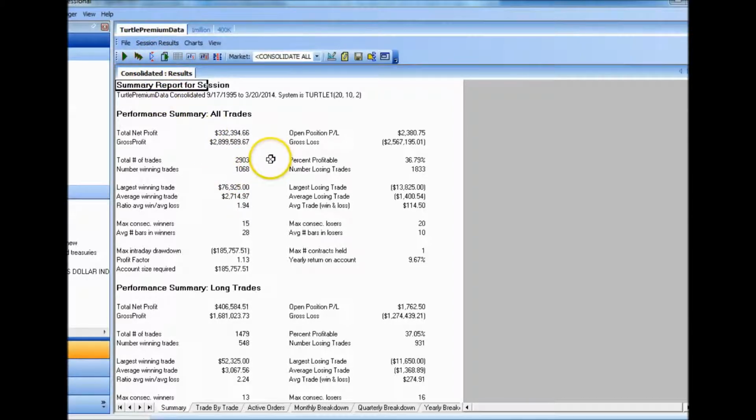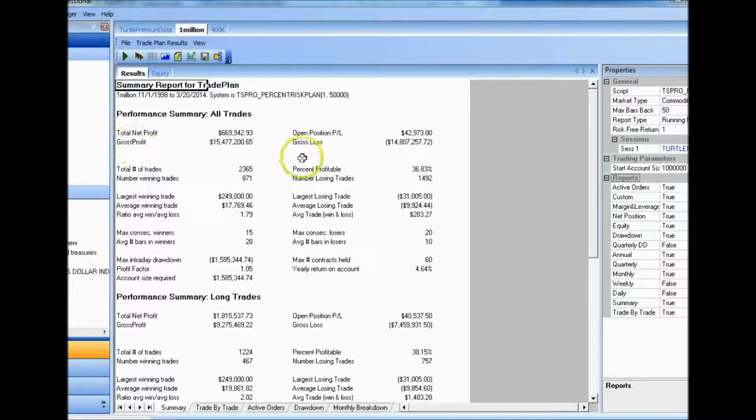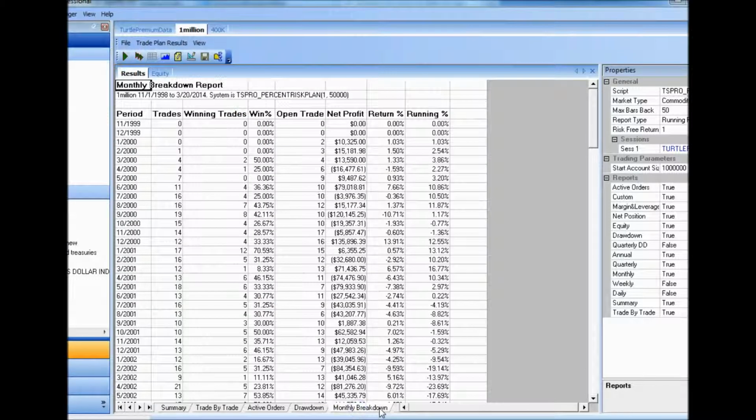These are the results of just trading one contract at a time. And now here are our total results employing the money management algorithm as well. We're testing a $1 million portfolio, risking 1% of our equity per trade, and these are the results. So basically not all that impressive.